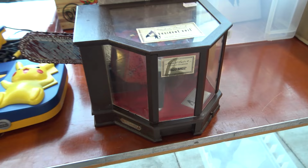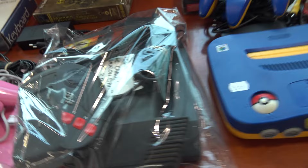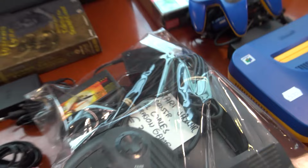Then we have the Pokemon Pikachu for 300. I don't know if it's even going to be worth it, but I know these Pokemon things are getting expensive. I know an Atari Jaguar, I do own one of them. I still want to review them here on the channel. I got one complete in the box. They also went up in price.